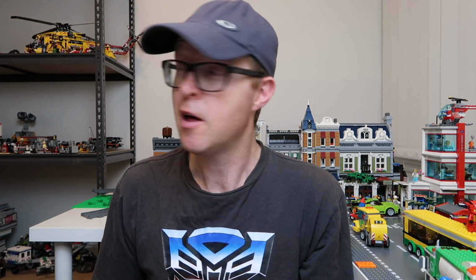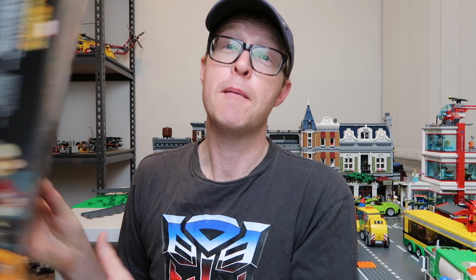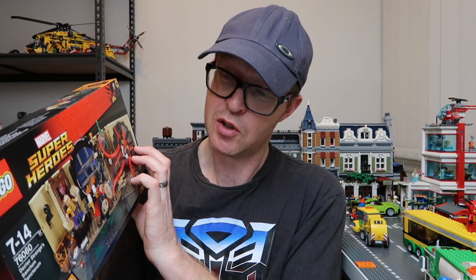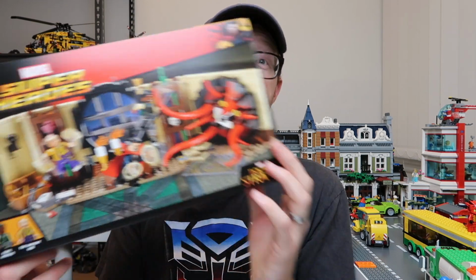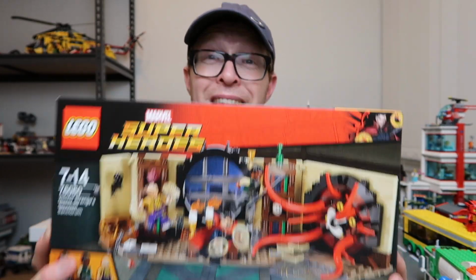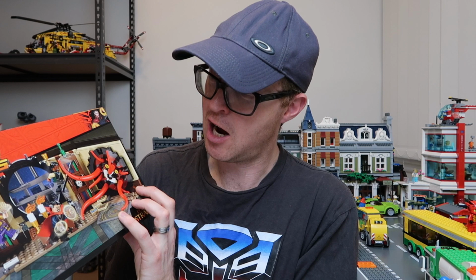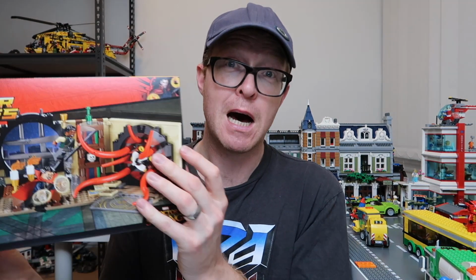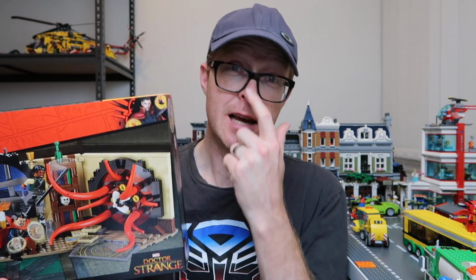And an example of that for me was I recently bought the Marvel Sanctum Sanctorum set, but if you don't know, there was actually another one before that, which was this one. This was Doctor Strange's Sanctum Sanctorum, which is more of a little play set slash display piece, which has these tentacles, it has that.